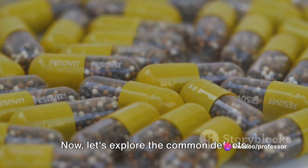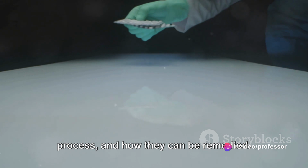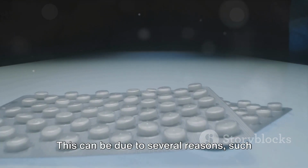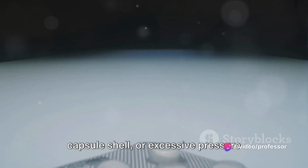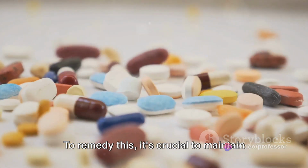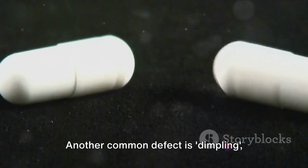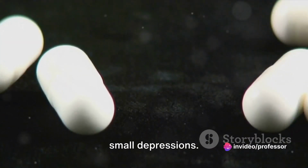Now, let's explore the common defects that can occur during the formulation process and how they can be remedied. One of the most common defects is the splitting of capsules, where the capsule shell breaks apart. This can be due to several reasons, such as inadequate moisture content in the capsule shell or excessive pressure during the filling process. To remedy this, it's crucial to maintain the correct moisture content and avoid applying too much pressure when filling the capsules.